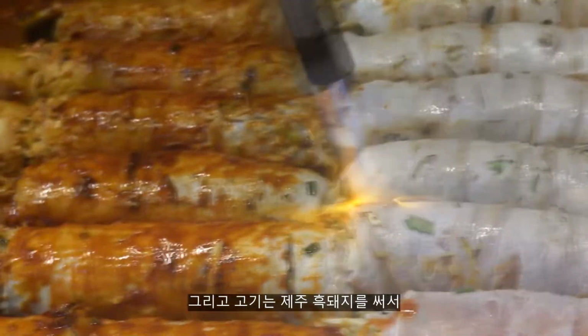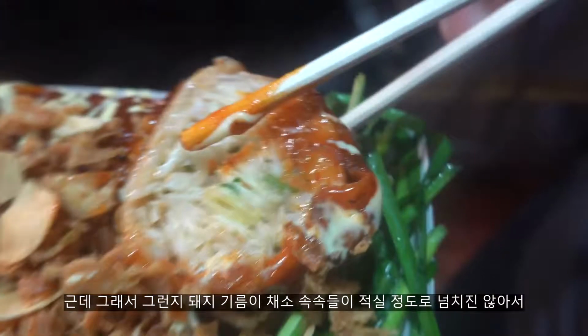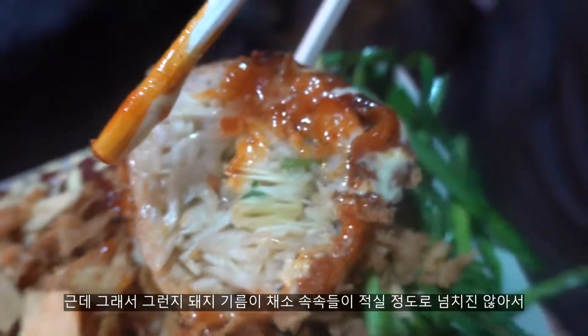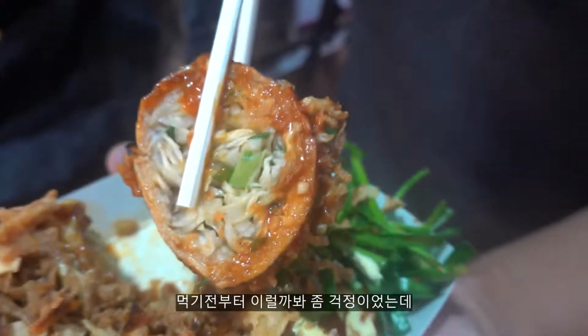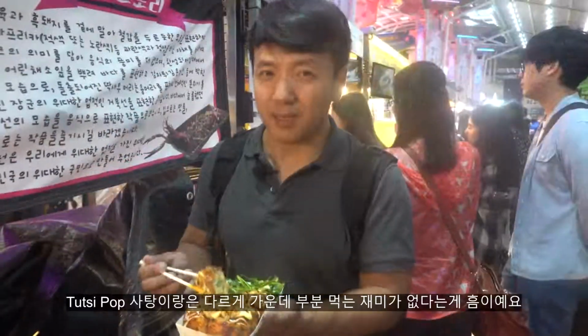The pork is Jeju black pork belly, so it's not gamey, it doesn't have a huge porky flavor. So the fat doesn't really spill out that well, so it doesn't really engulf the veggies. And because of that, you do taste a lot of the cabbage. And that's what I kind of feared would be all I really taste, and that turned out to be true. Overall, it's not bad, but unlike a Tootsie Pop, not really excited to get to the middle.